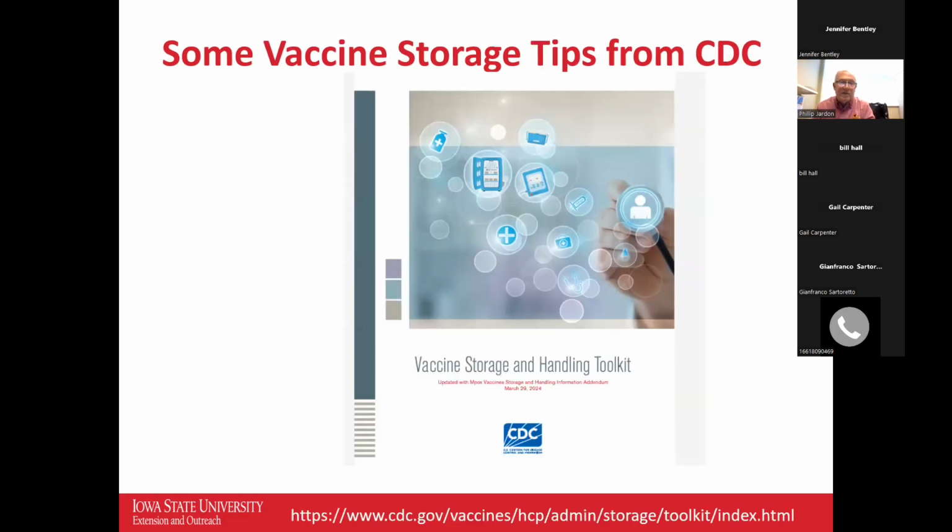But I do want to spend some time here on vaccine storage. These are tips that came from the CDC, so this is intended for storage of human vaccines. But I think we can learn a lot from them, and maybe not do everything exactly like they say, but understanding why they recommend some of the things they do helps us make a better way of storing and using our vaccines.